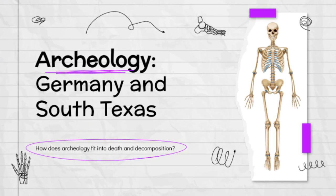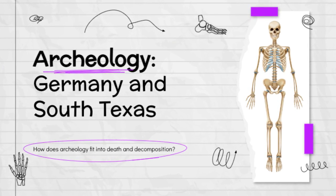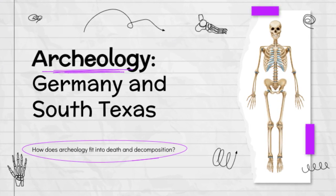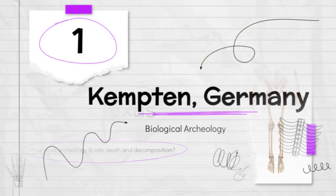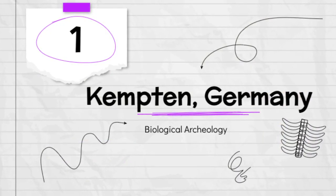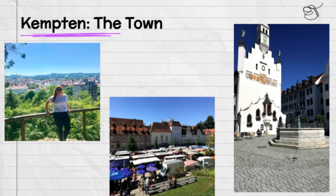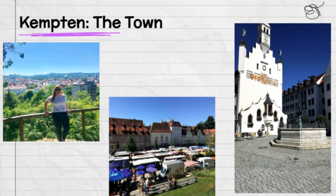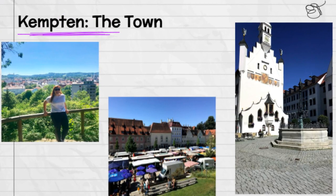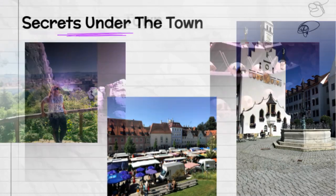All right, so how does archaeology fit into our PBL unit that we've been talking about called death and decomposition? Well, let me tell you about these two experiences that I had in college, and the first being in Kempten, Germany. Kempten, Germany is a relatively small town, and you can kind of see it here in the pictures where there's a lot of open green spaces as well as a market.